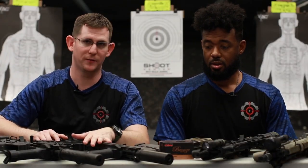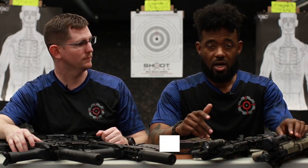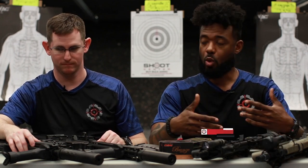All right, guys, let's start off with the SCAR platform rifles. John, why don't you run us through the SCARs and the history behind them and everything like that. All right, so SCAR stands for Special Combat Assault Rifle. It was developed for US SOCOM, which was looking for a replacement for the venerable M4 platform. They wanted something more reliable.